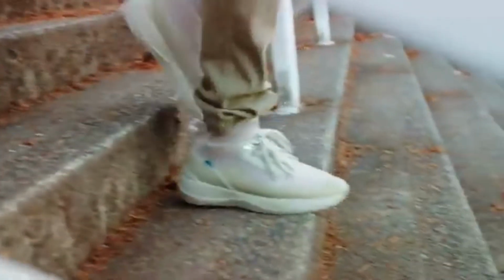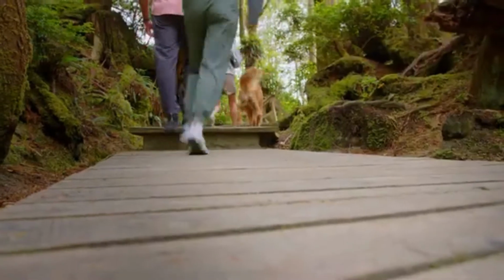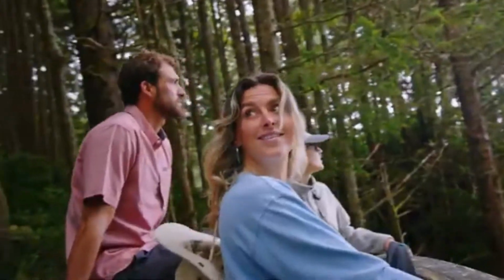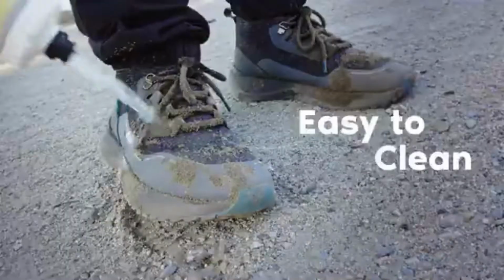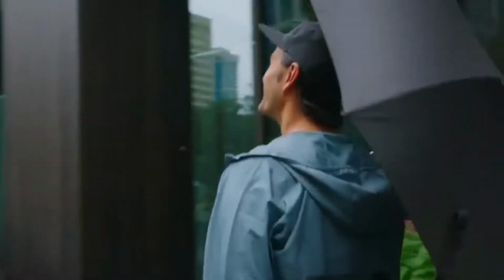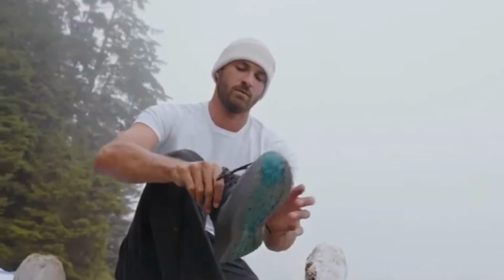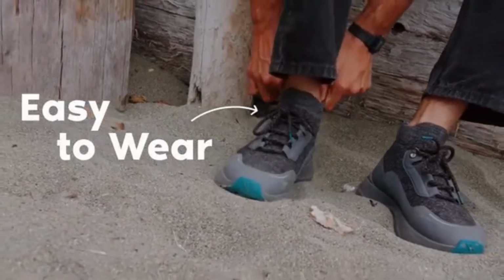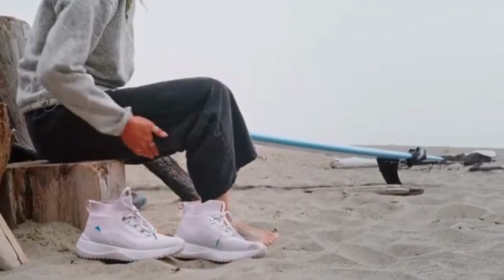More cushion and comfort for the urban landscape and beyond. The Cloudburst is our first shoe to feature rebound cushioning in the heel for extra support and bounce. Comfort right out of the box that feels like a boot you've owned for years. If your shoes get dirty, just rinse them off and get on with your day. Toe caps protect the shoes while protecting you from the elements. This also increases and extends the durability and lifespan of your shoes. Unlike other high tops, they're easy to put on and take off. You don't even have to touch a lace thanks to an elastic collar.